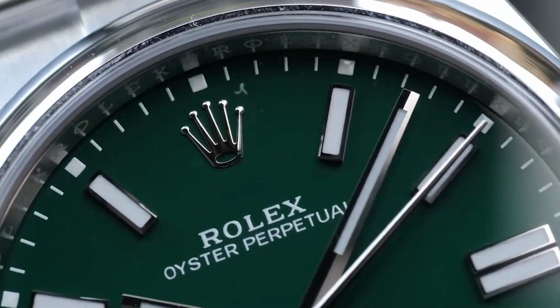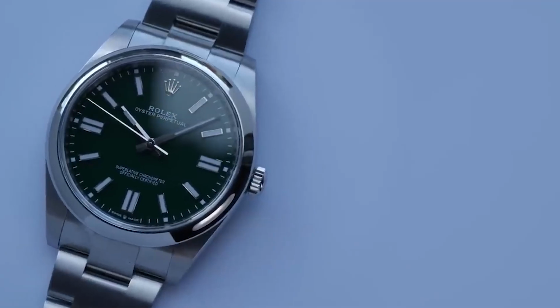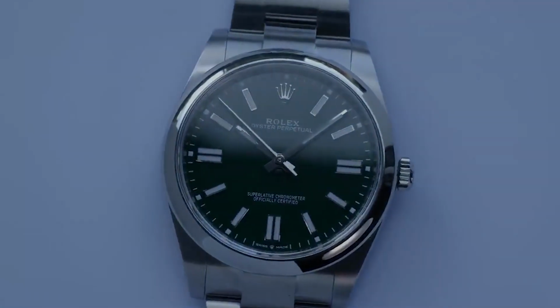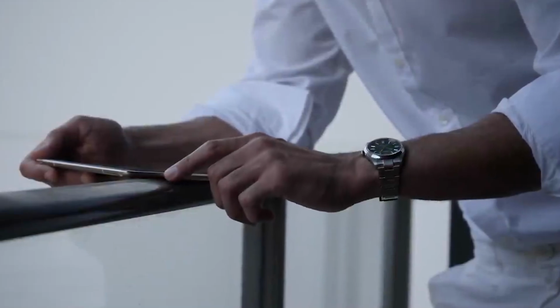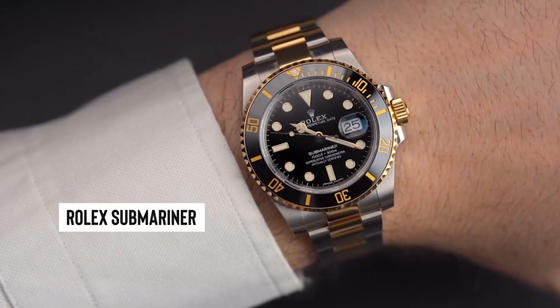Getting your hands on one typically takes about 6 to 12 months. It's like the quiet kid in class who surprises you with their depth. Understated, but undeniably impressive.